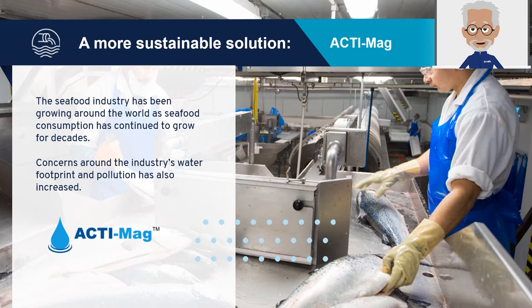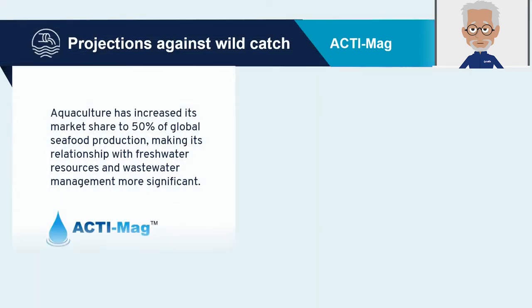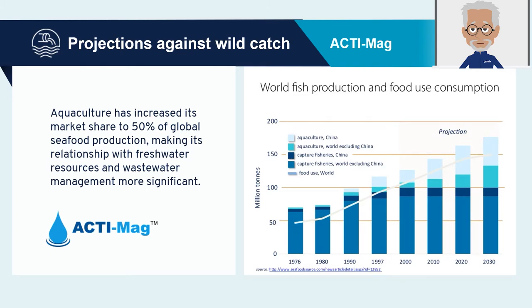Among many seafood-related environmental issues, two categories stand out: the industry's water footprint and pollution caused by aquaculture and processing. Seafood processing produces environmental impacts both in terms of water use and the volume and type of wastewater generated. Impacts vary by the type of operation and which products are being processed. Generally, effluent from seafood processing is heavily laden with nitrogen, proteins, and micronutrients. With legislation in place in most producing countries, this polluted waste must be treated before discharge to avoid contamination of the water ecosystems. As you can see from this graph, aquaculture will continue to expand exponentially worldwide, particularly in China.